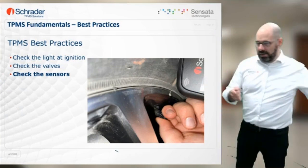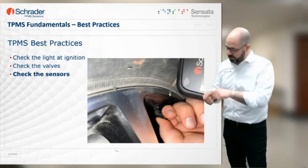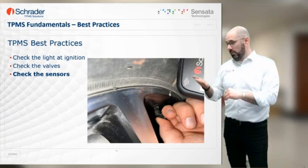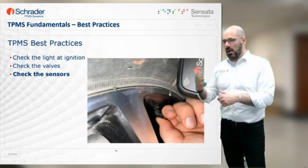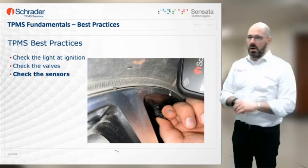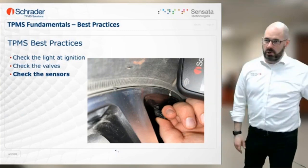You'll see right away just by moving it in a circular motion, you'll be able to see if there's any crack on that rubber stem. If you have a metal stem, you'll see it right away. All the corrosion, you see that that valve stem will give you a hard time. Then you want to write it down on your work order.